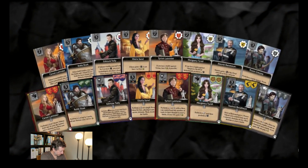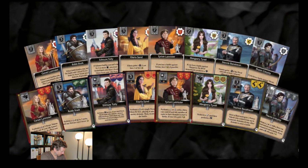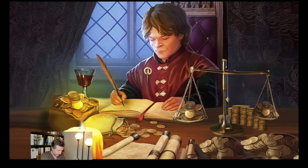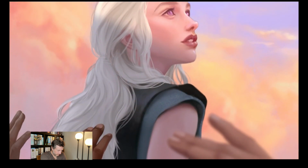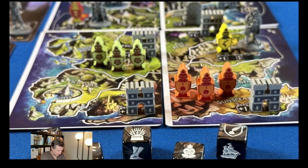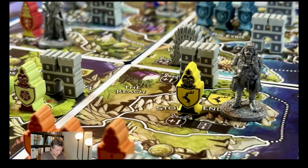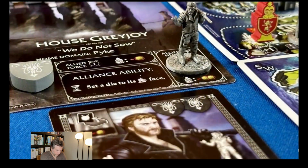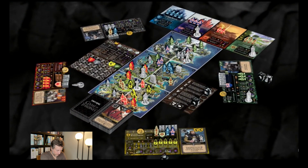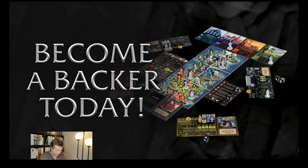Immerse yourself even further in the realm of Westeros with a collection of alternate heroes hailing from the 7 mighty houses. Each hero possesses unique strategies and a rich tapestry of possibilities as you explore this game's epic depths. Harness your true potential to seize the coveted Iron Throne by pledging your support and acquiring a copy of Tiny Epic Game of Thrones and its additional content. Each pledge plays a vital role in bringing the Tiny Epic series to life. Don't wait. Join us and become a backer today.